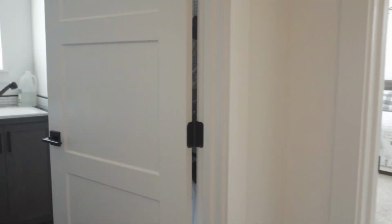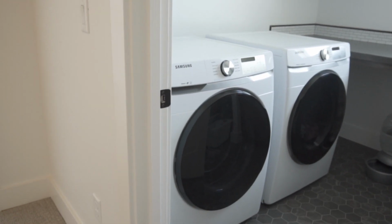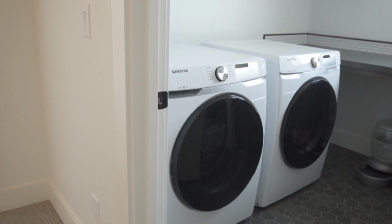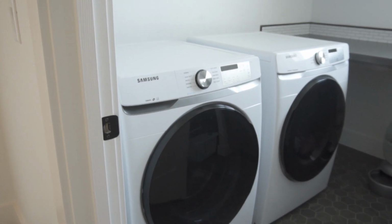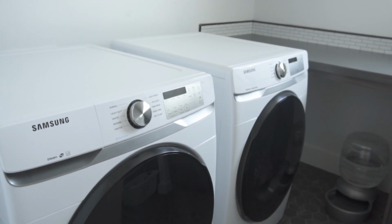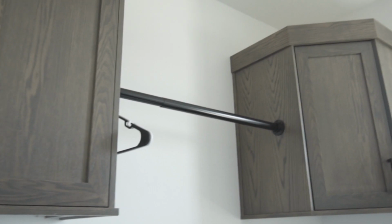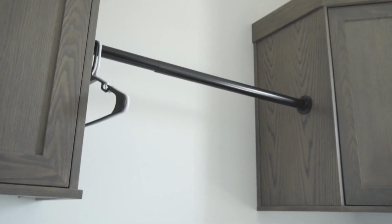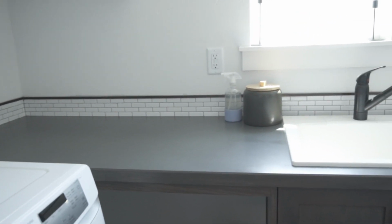So off to the right when you come up the stairs is our laundry room. We have the same washer and dryer that we had at the other house. We just got them in white and I love them. I didn't think that I would particularly like the white, but it makes all of the details stand out more so than the black does. We do have storage up top. This bar was not here when we moved in. We put that in to hang clothes and it fits perfectly, but we still have storage over there. Nice countertop for folding, sink, storage under there. The dog water fits perfect under there.